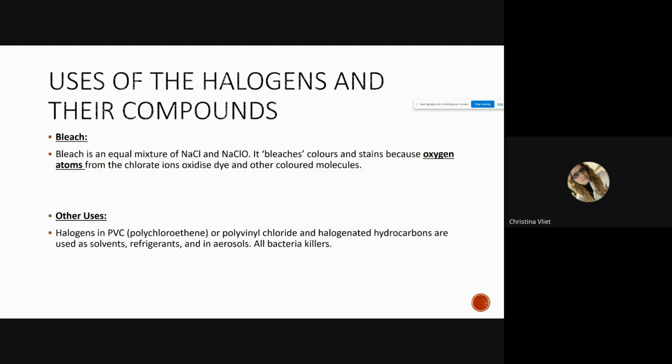I left this stuff in here because I saw paper 3 recently that brought up bleach. Bleach is a mixture of these two. And bleach will actually oxidize. That's its purpose. It oxidizes colored molecules by doing what? Taking their electrons. So this mixture of NaCl and NaClO will bleach colors by stealing their electrons in different colored compounds. So this is kind of cool.